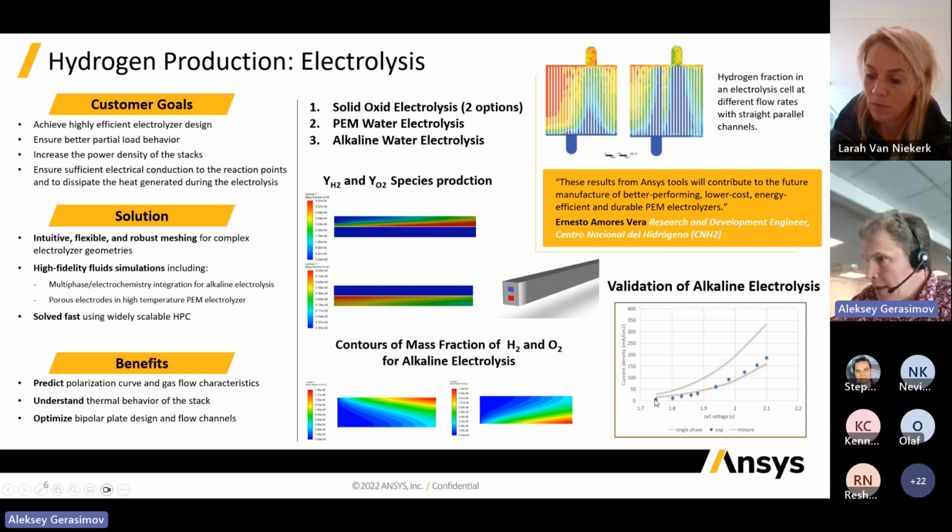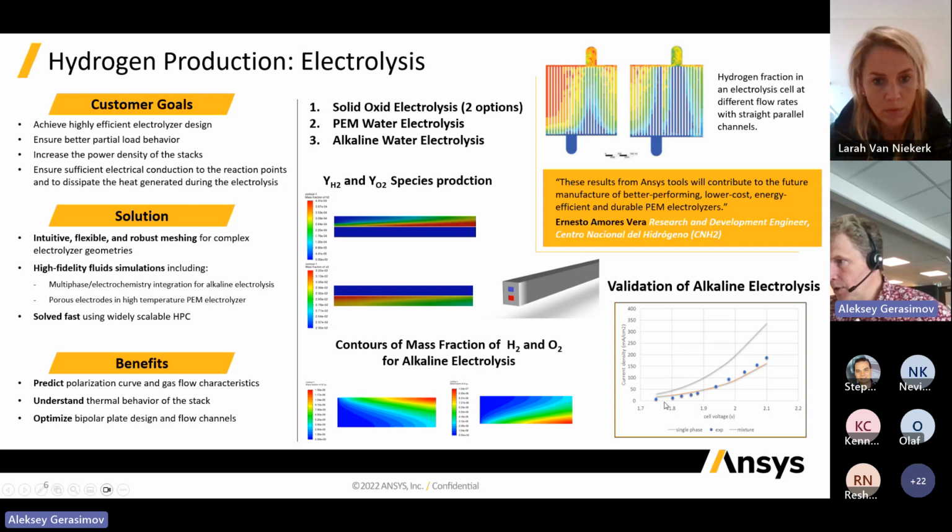Here you can see a polarization curve: the electrolysis cell voltage, and the current that needs to be supplied at different voltages. You can see that we have experimental data, and we have the multi-phase modeling effects, and if we account for the multi-phase aspects consistently, then we can predict the polarization curve consistently. In other words, we can model electrolysis under different operating conditions.